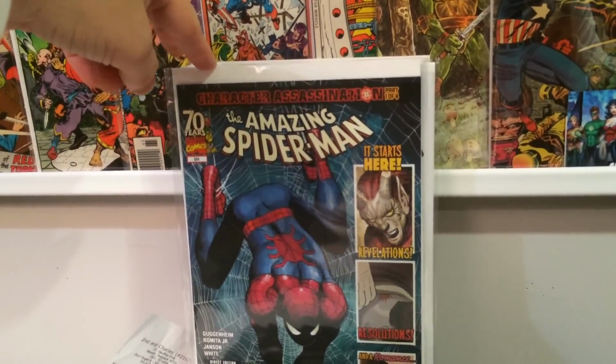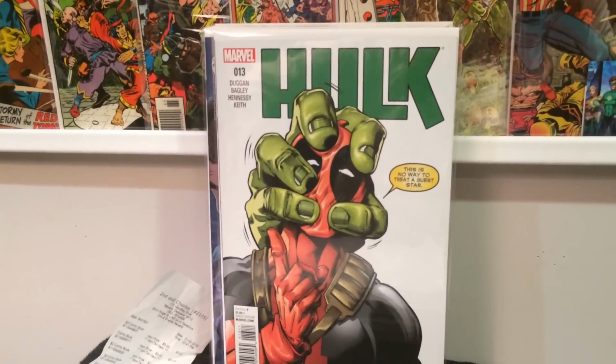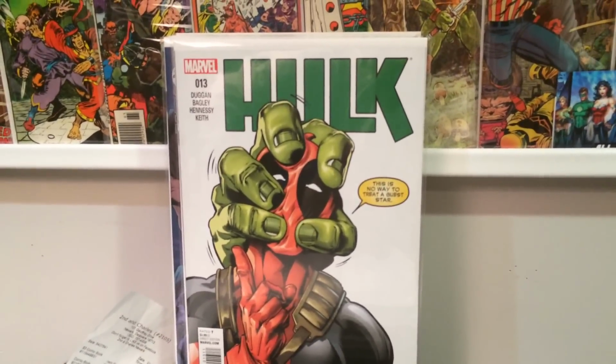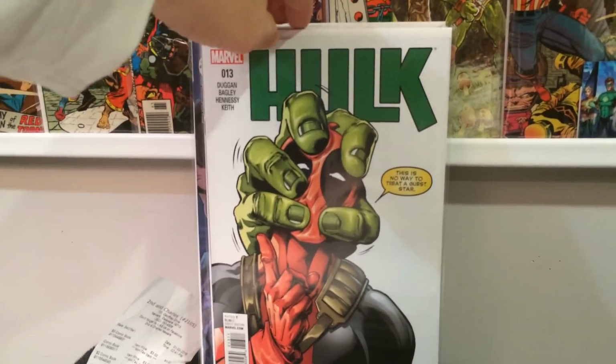And then I got number 584. This is a book that I've been seeing a lot. I picked this up for $1 or $2. I can't recall. I had to rebag this one as well. Hulk number 13 with the Deadpool cover. And of course, anything with Deadpool on it right now is really popular.